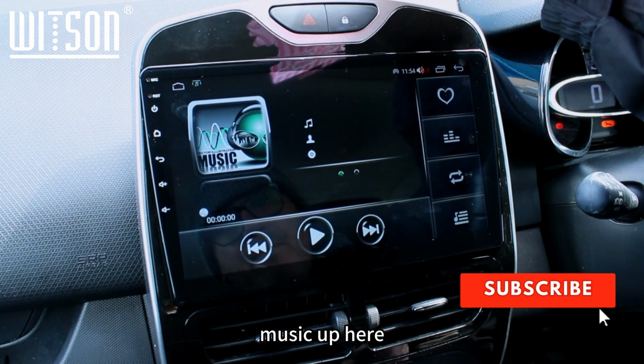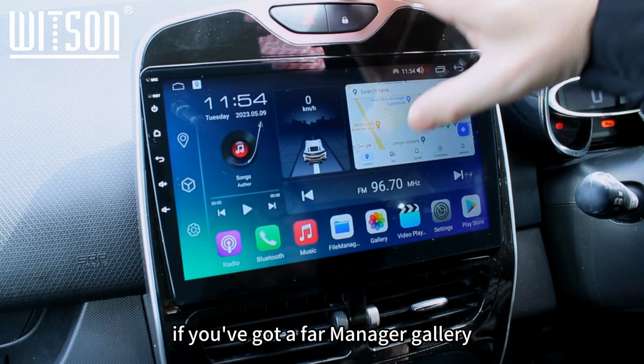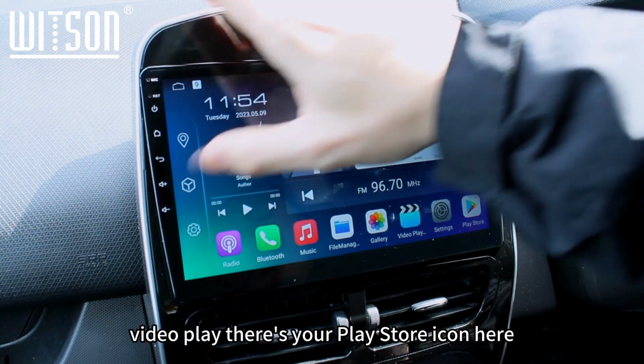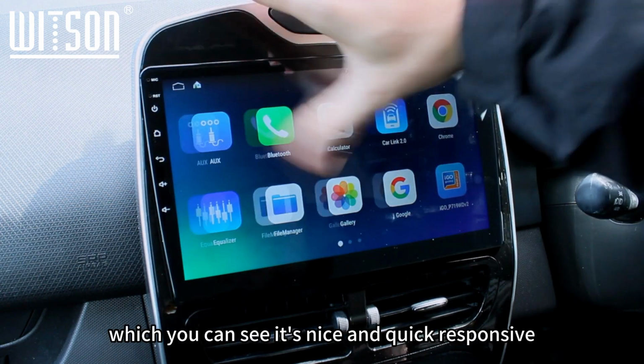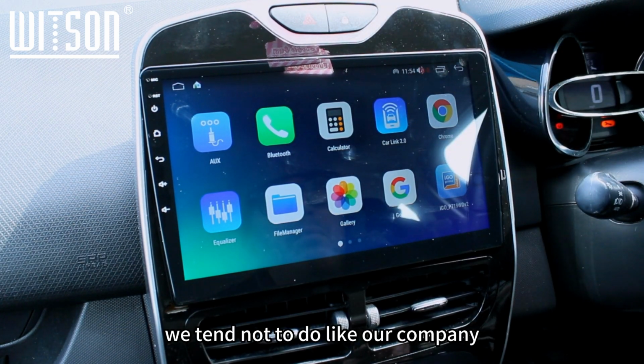Music app here. You see your ID tag there, which will come up there in the music albums if you've got it. File manager, gallery, video player. There's your Play Store icon here. Go into your applications here. As you can see, it's nice and quick, responsive. We tend not to do lag with our company.